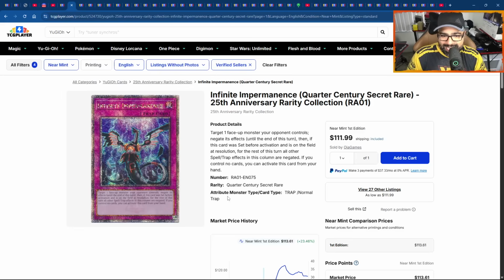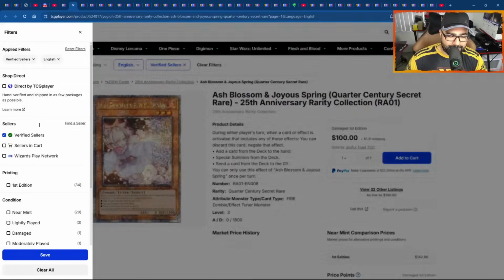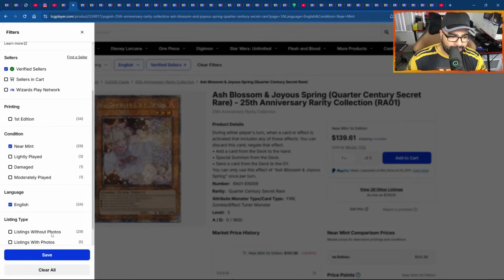So again, as a quarter century secret rare from a rarity collection that is just getting older, is becoming more of a classic, just hard to get. Don't sleep on QCSR Infinite Impermanence if this is the rarity of your choice. We have Ash Blossom and Joyous Spring. Again, we do have Feed Ash. It got reprinted in Stampede, but let's be real.